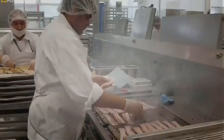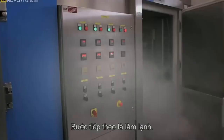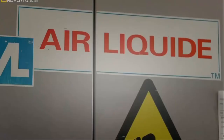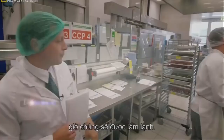Finally, the meals are cooked. But the job isn't over. Next step, chilling. You see here now, it's already the Singapore food from the Chinese chef on the bottom. On top we have breakfast, Singapore. This he will be now doing in the chiller, glass chiller.